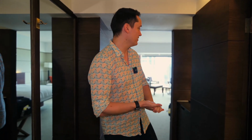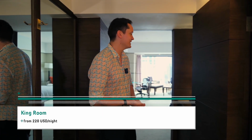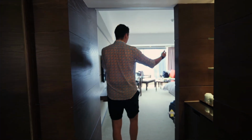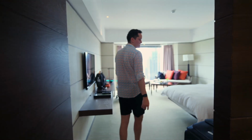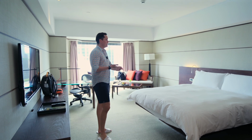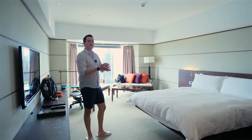All right, here we are, our king room, 45 square meters. Let's have a look at what we can see. Let's first go into the main room. You can see it's definitely a bit more spacious. Not sure if the space is always well used. Overall, the colors, you be the judge of that.